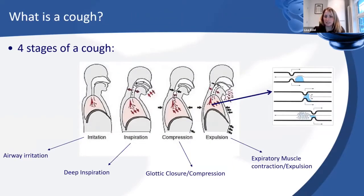I always find this really fascinating because you're talking about different stages of a cough. Within a cough, you've actually got 4 stages. The first one is airway irritation.